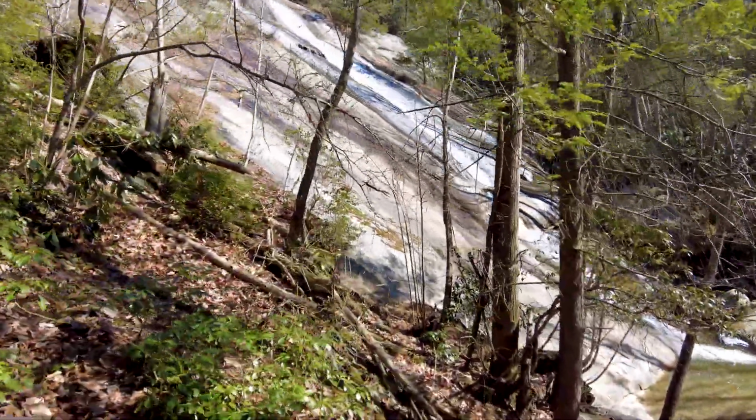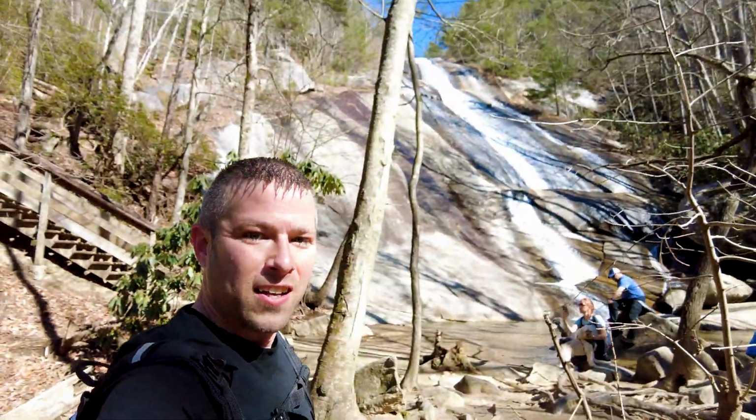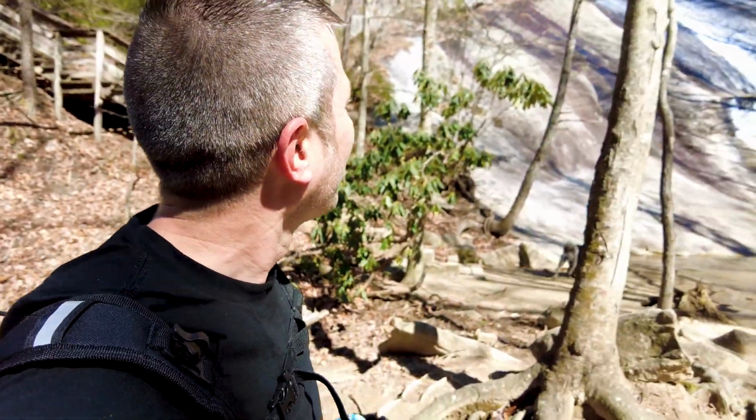It's like sliding down a rock. It looks like a water slide. Can you get a shot of that? So I spoke too soon, and that is the Stone Mountain Falls. It's special to me because, like I said, it looks like a water slide. It's different than any waterfall I've seen, but I haven't seen many.